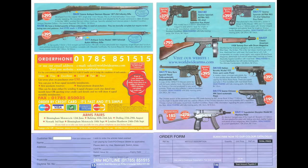Not me personally, anyway. So on that same page is the order form at the bottom there. It says pay by cash, postal order or cheque. I just love that. You don't do that much now. And you can pay with your card if you want. I used to quite often pay with a cheque or postal orders. What else we got on there? Bit of an arms fair.